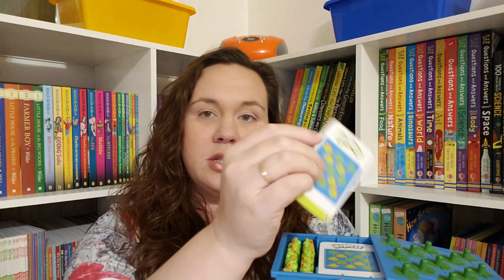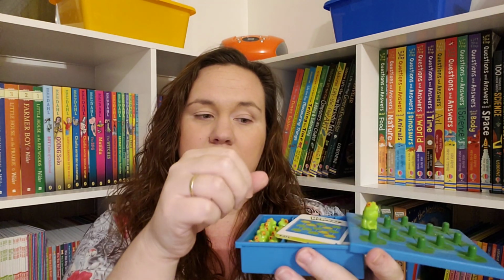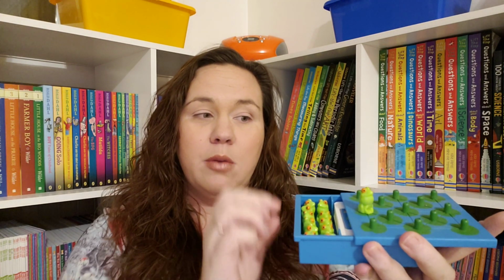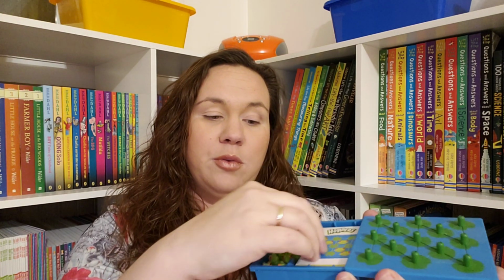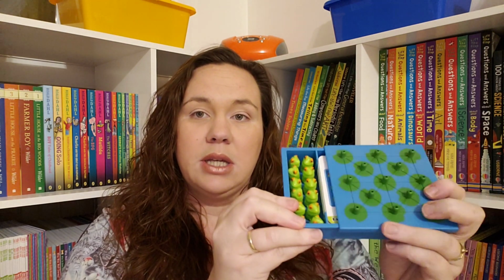The challenge cards are in here. It tells you how to set the little frogs up on their lily pads. And it plays very similar to the game that you are used to probably at Cracker Barrel, where you hop the frogs from the challenges until there's only one left. The challenge cards go from easy, medium, hard, and expert. So there's 4 different levels. So again, this can be played by a lot of different ages.